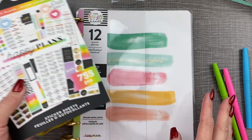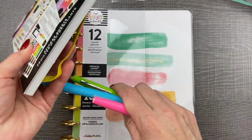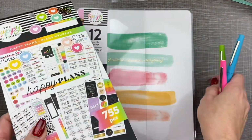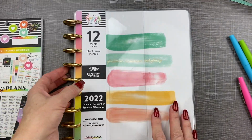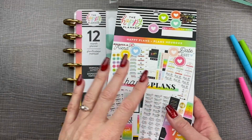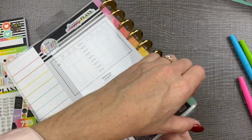Okay, I have my supplies of a planner, some colored pens. I like to do my journaling with colored pens because it's fun. And some stickers that you like. It can be any kind of stickers, but this planner has matching stickers, so that's what I'm starting out with. And they're just helpful.